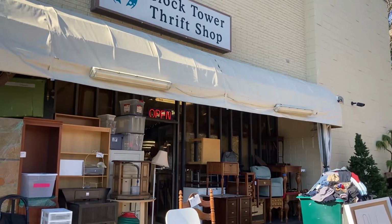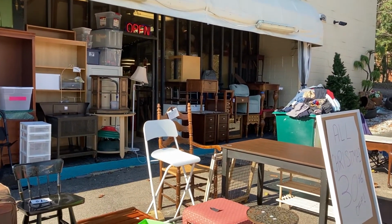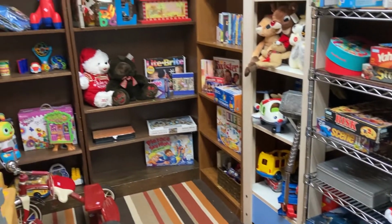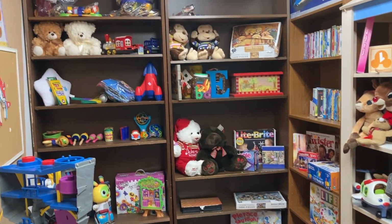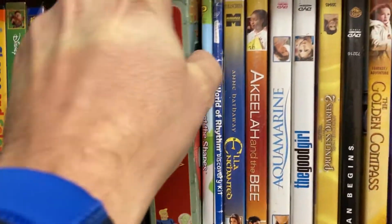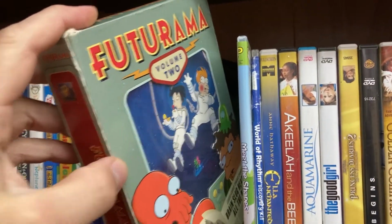Okay, let's start this adventure off. We are at the Clock Tower Thrift. I think it's a small independent thrift store, and to be perfectly honest, I have never really found a whole lot in here. Just checking out the game room, and I see that there is Futurama Volume 2.